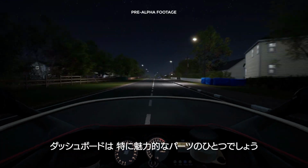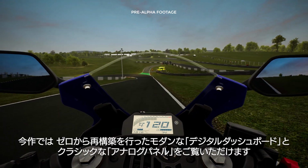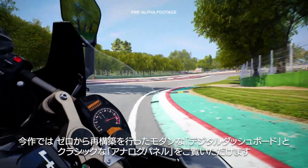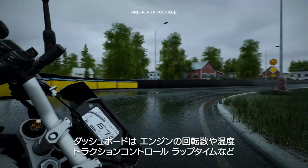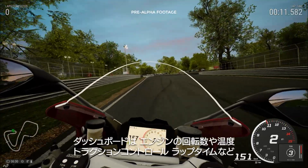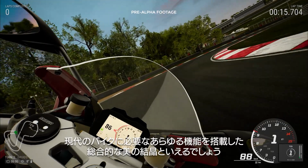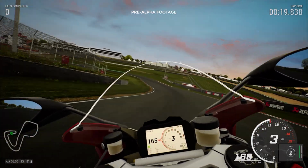The dashboard is one of the most fascinating parts of the bike. Modern digital dashboards and classic analog panels have been completely recreated from scratch. Total aesthetic accuracy and all the functions of modern motorcycles, from engine RPM and speed to temperatures, traction control and lap times for super sports bikes.